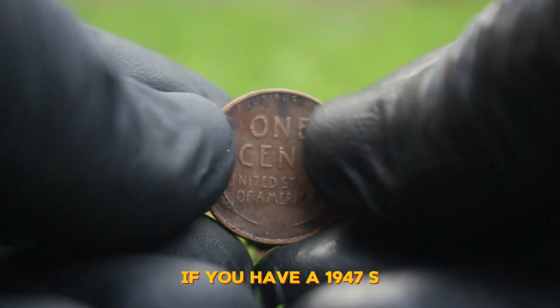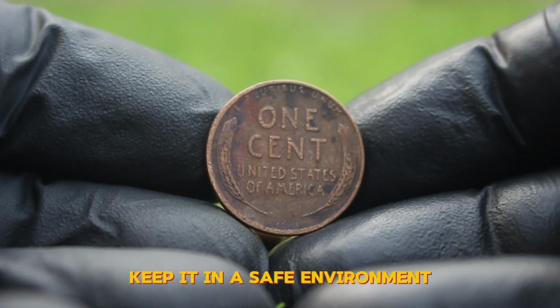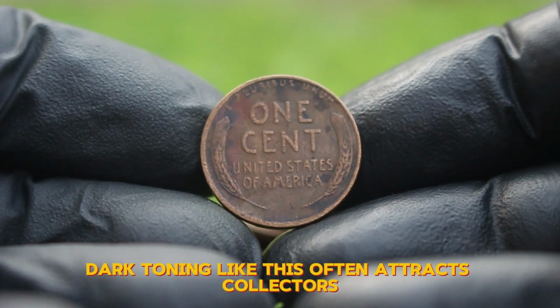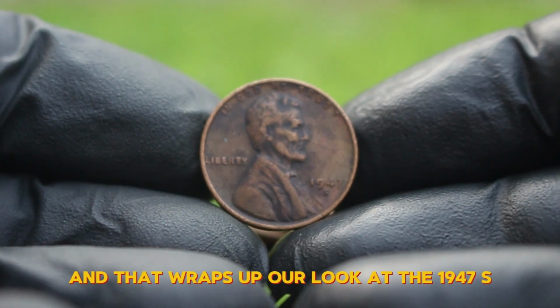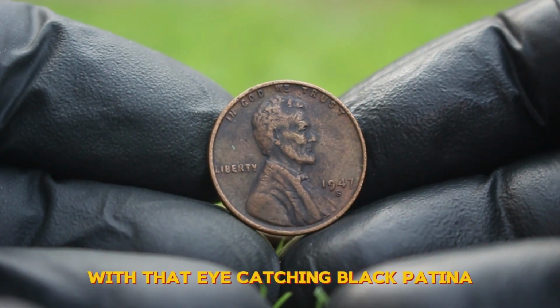If you have a 1947 S wheat penny with this distinct black color shade, keep it in a safe environment to maintain its current condition. Dark toning like this often attracts collectors, so it could bring a nice price if you choose to sell it. And that wraps up our look at the 1947 S wheat penny in dirty condition with that eye-catching black patina.